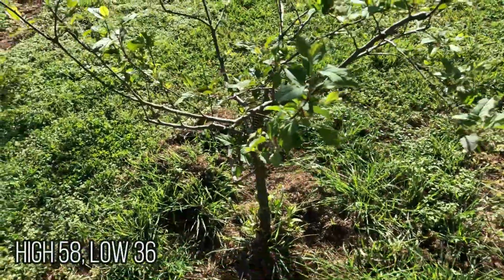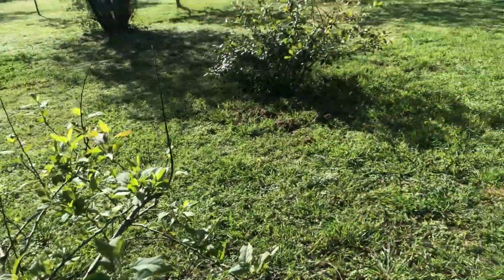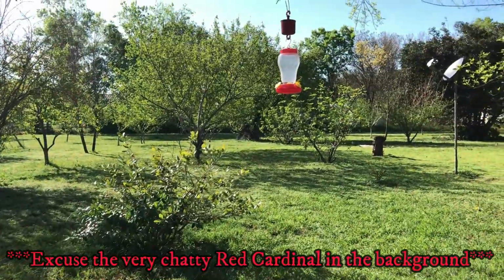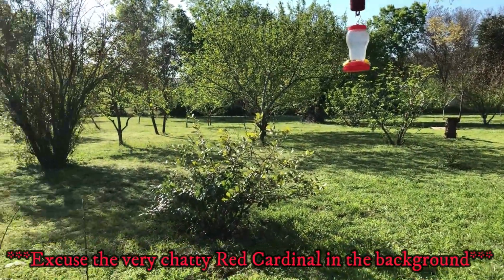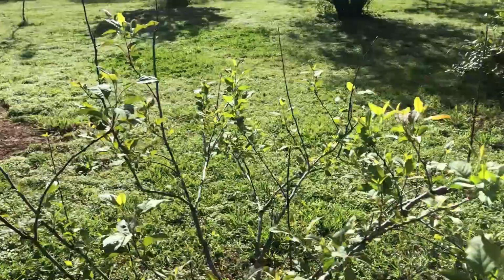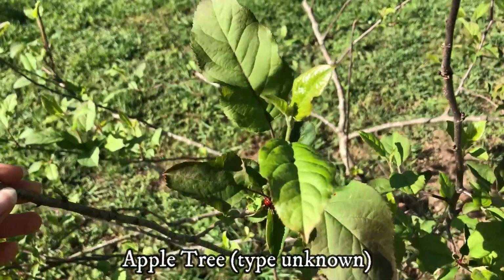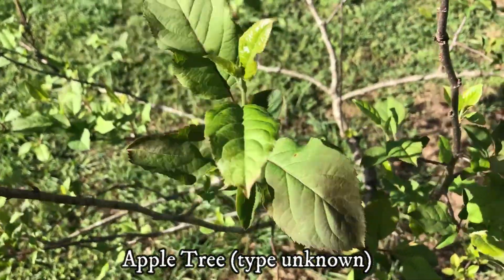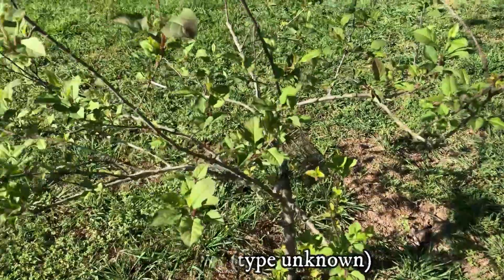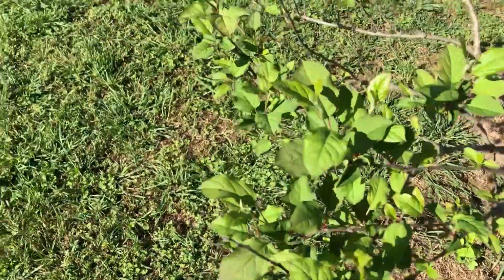It's the last day of March right now, and everything has either finished blooming or is still blooming. And I'm just gonna look at all the fruit trees. I think this one's an apple tree. I'm not sure, but it's slowly growing. It actually has a lot of leaves on it this time.